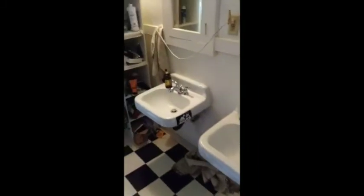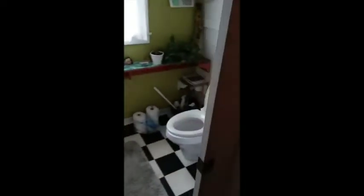Headed upstairs. Past co-opers. Upstairs. We've got 1, 2, 3, 4, 5 bedrooms upstairs. And the bathroom up here. 2 sinks. Personal effects. Yep, shower and toilet, all that business. And yes, Licorice. Yep.